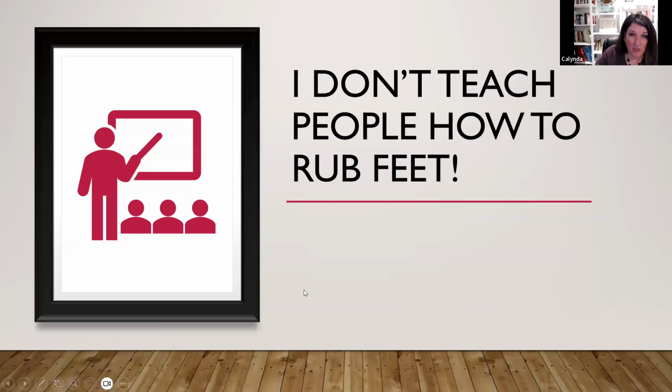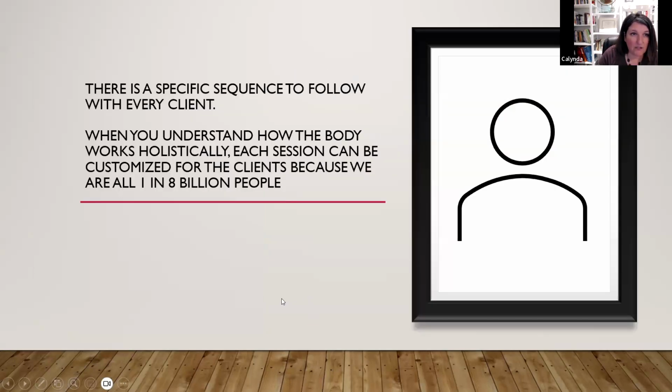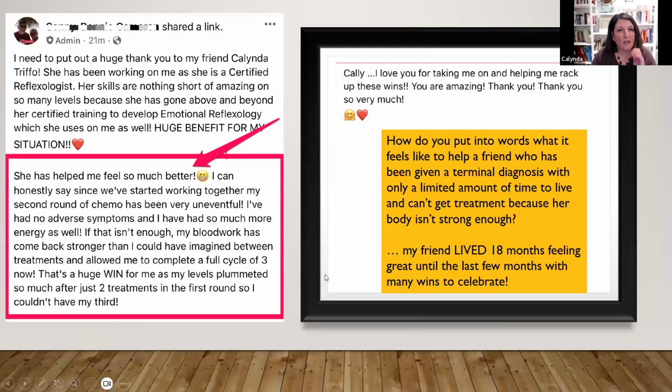I do not teach people how to rub feet. There is a very specific sequence to follow with every client. When you understand how the body works holistically, each session can be customized for the clients, because we're all 1 in 8 billion people. So there's always a person around the condition. And in reflexology, we treat people that way. So when you really understand what you're doing, you can help clients get amazing results.